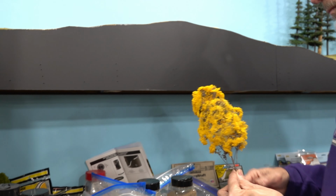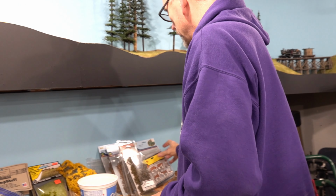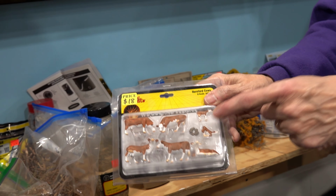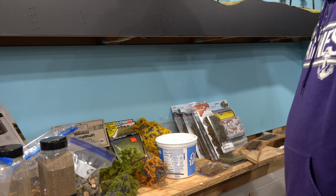So there'll be a lot of trees, mostly trees. Up in this area here is all to be pine. I've got a lot of pine trees to build yet. I've got more cows to put out in the pasture. There's even cow pies, cow patties. There's just a lot of things that you can buy at hobby shops and stuff. Very, very nice.